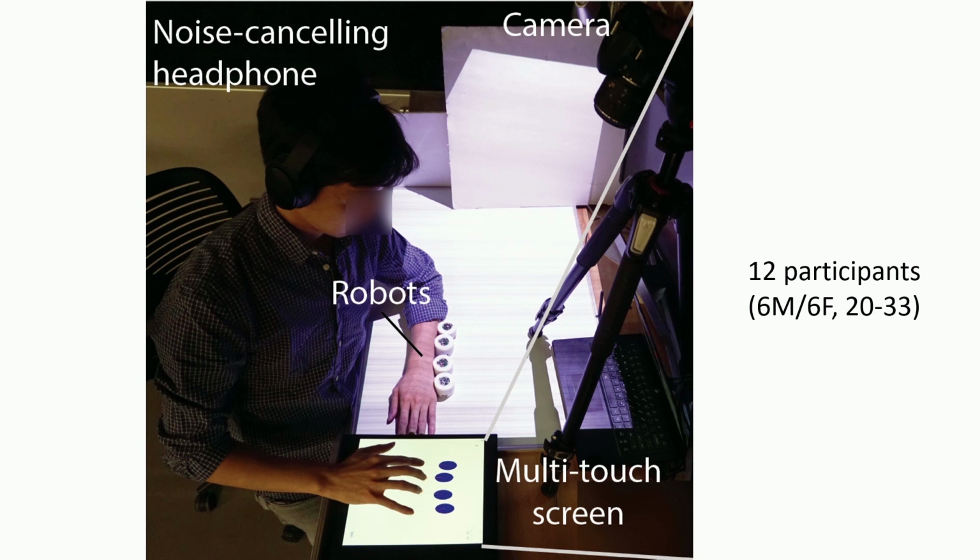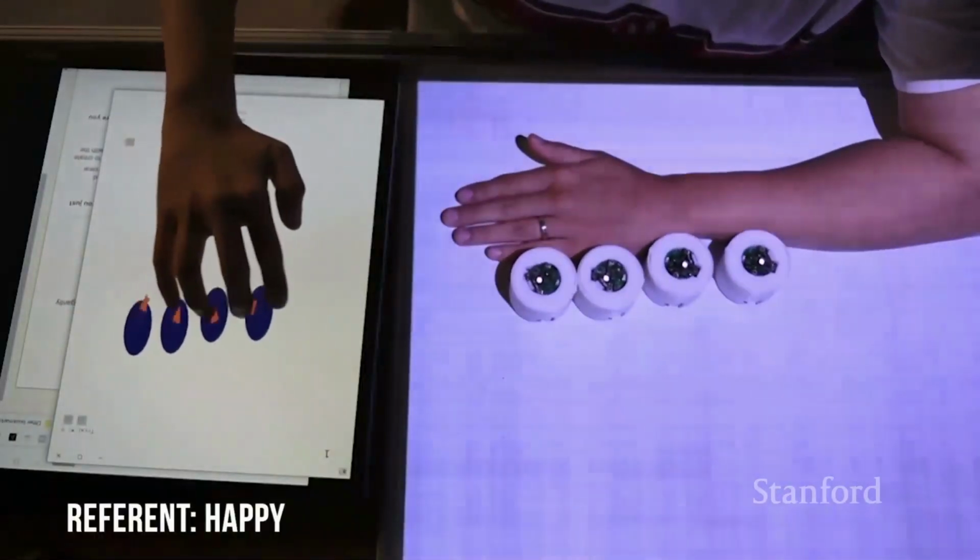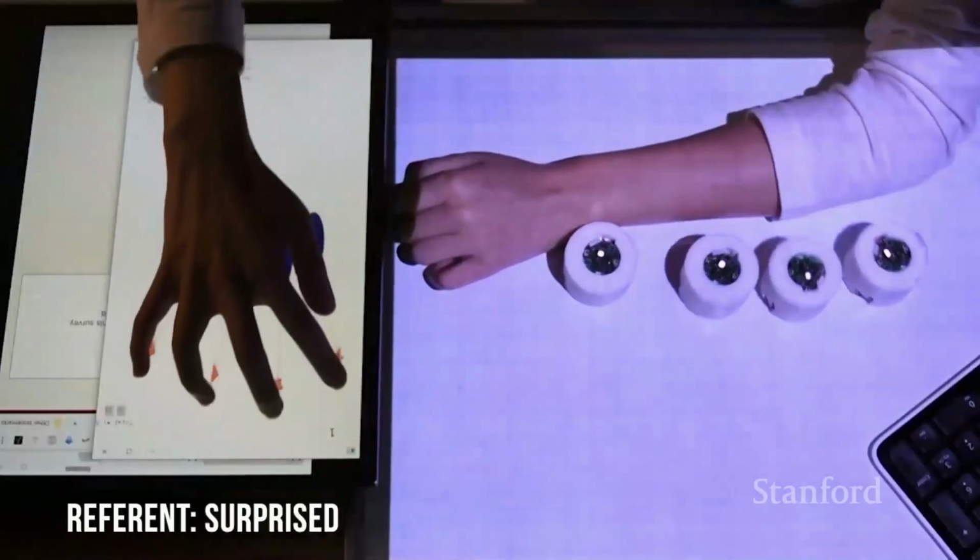They used a multi-touchscreen to control up to 4 robots, which they could test on themselves before deciding on the most representative interaction. From the previous study, we found that force amplitude plays a significant role. So for this study, we used a bigger robot that's capable of outputting a larger amount of forces. Okay, here are some of the example interactions that the participants came up with.